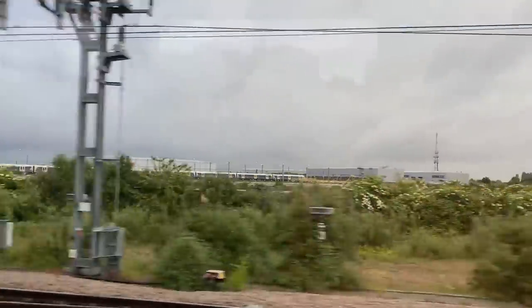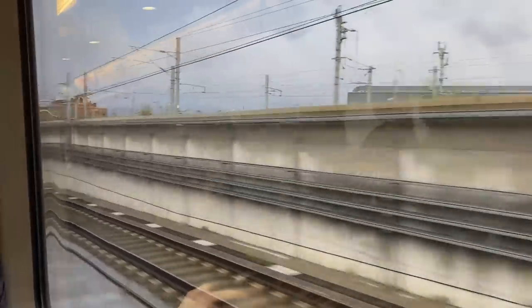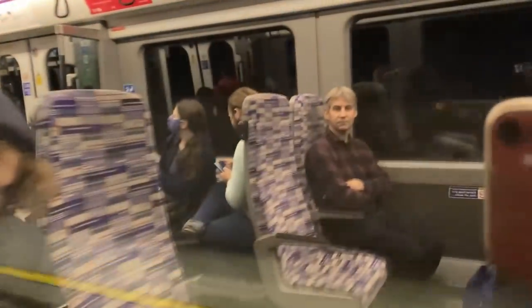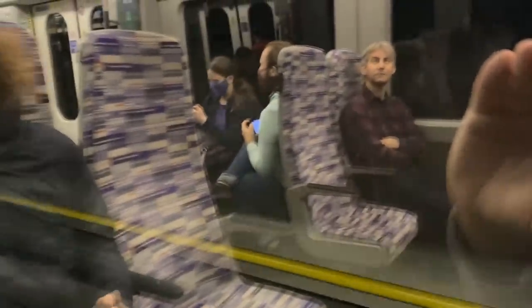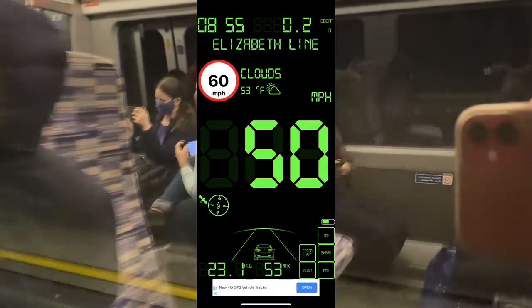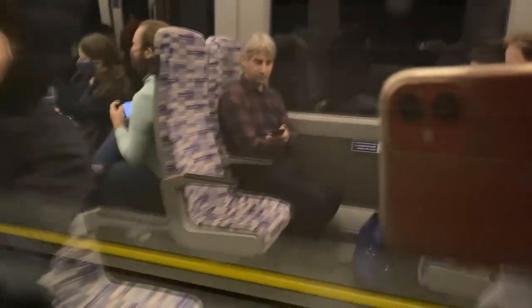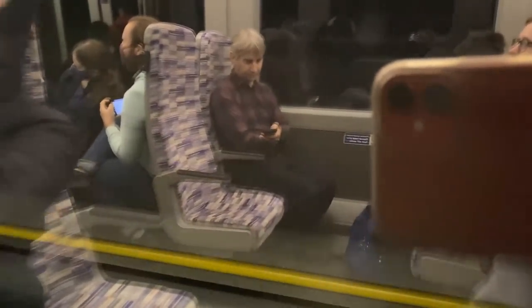Once again, we find ourselves passing the Abbey Wood depot for Class 345 units used on the Elizabeth Line branch to Abbey Wood. Straight after, we find ourselves entering the first portal located on the Crossrail core. Inside the Elizabeth Line tunnels, the maximum line speed is 60 miles an hour, although we are currently going at 50, which, even then, is still faster than the tube, so we're already off to a good start.